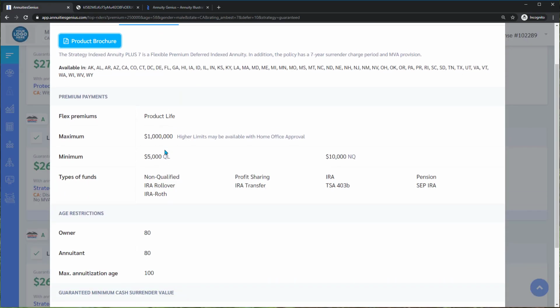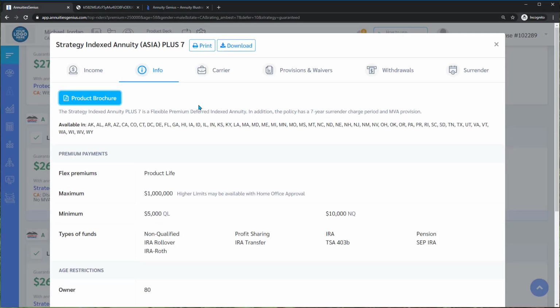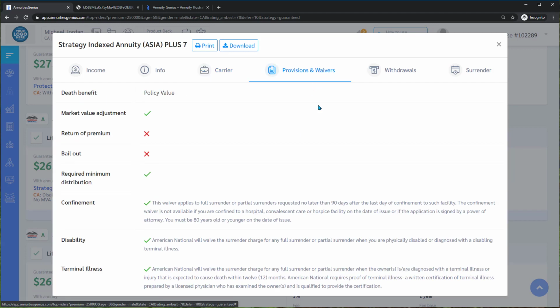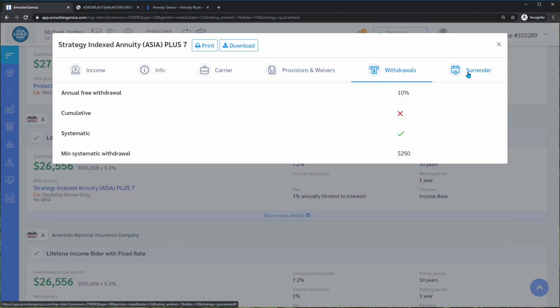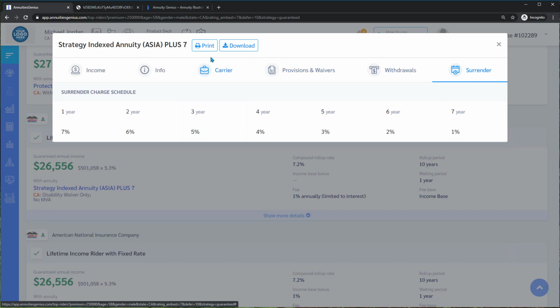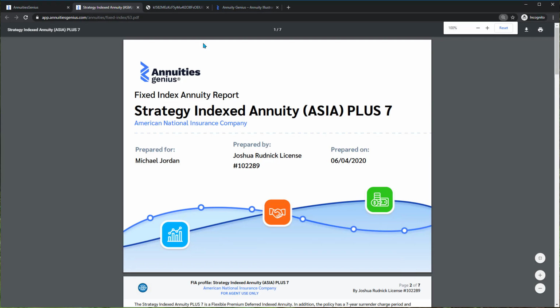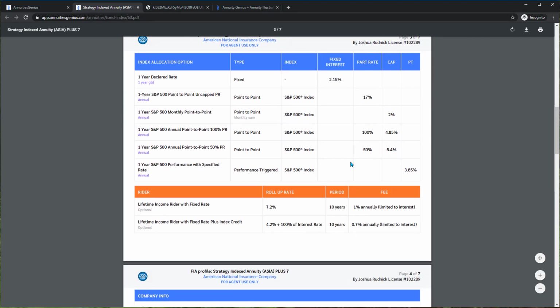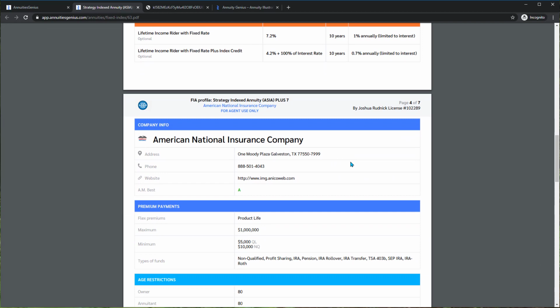Premium payments and age restrictions. We have the carrier's information, which has the phone number and the link to the website. You have the provisions and waivers, the withdrawals and the surrenders. All of this, with one click of a button, can be printed out and put into a beautiful illustration with your client's name, your name, and the date that it was prepared. This is a product report that's going to show you everything there is to know about this product.